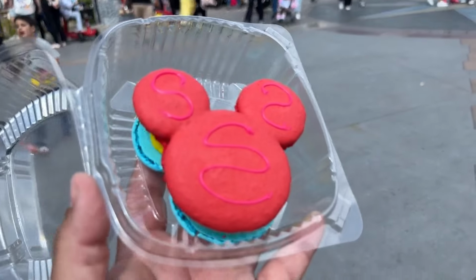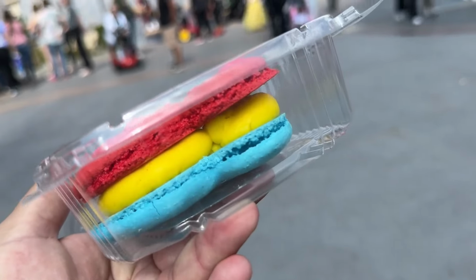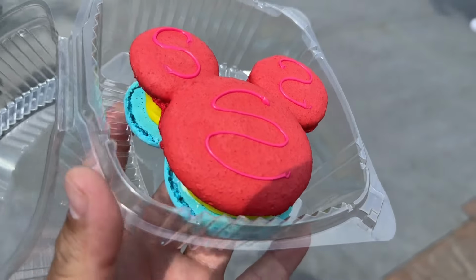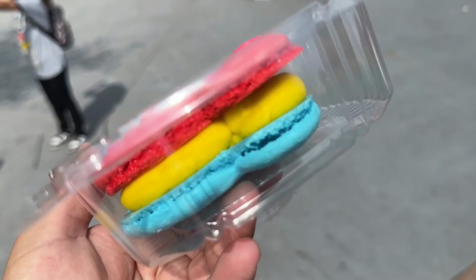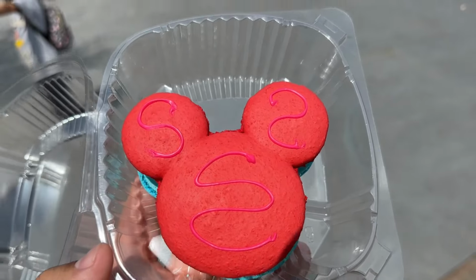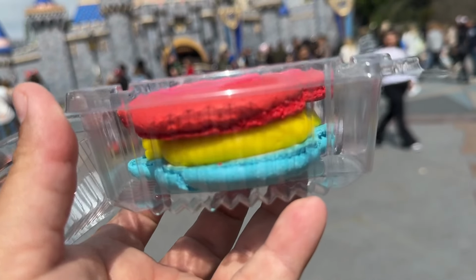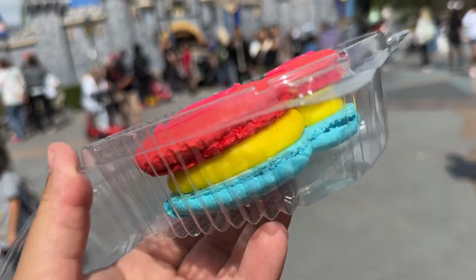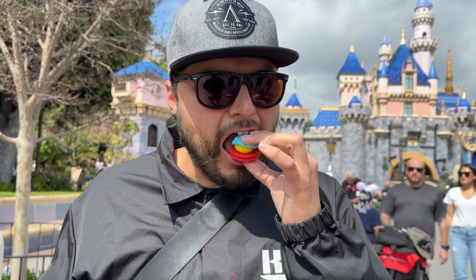Just got the strawberry lemon macaron. Very, very nice presentation. But the real question is, is it good? I just kind of wish they would have come out with a strawberry lemonade as well. Strawberry lemonade. We're gonna try this macaron.